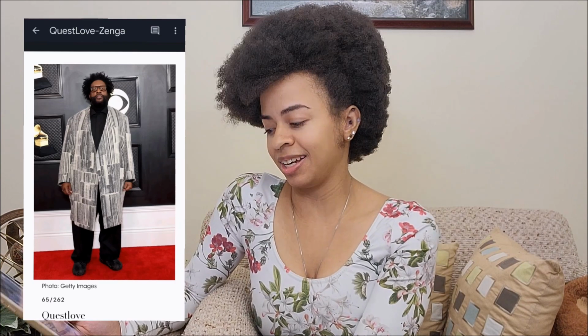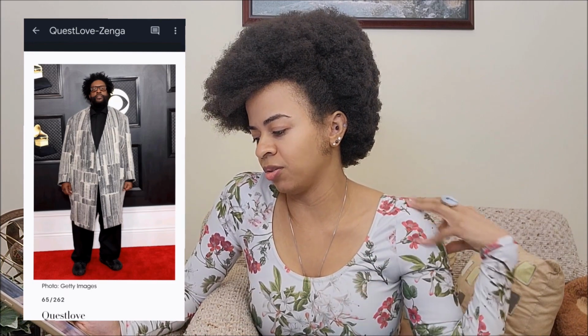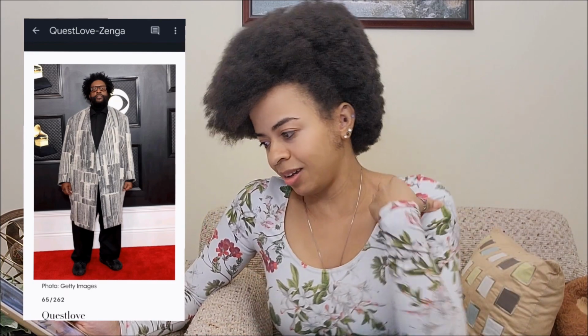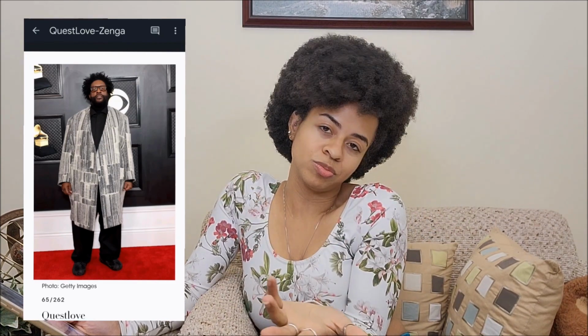Questlove in Zenga. Quite a few people have been wearing Zenga. Which I like. I think this should be a long vest. So, just get rid of the sleeves. I'm not really a fan of the shoes, but they look comfortable. So, more power to him.